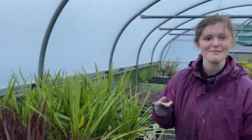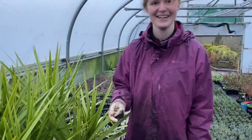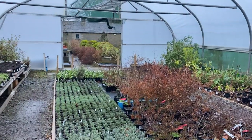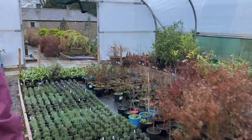and hopefully you can hear me because it's very windy outside and rainy. It is. It's pissing down. I'm definitely going to get Cosmo back though. Good for you. He's a cheeky little twat.